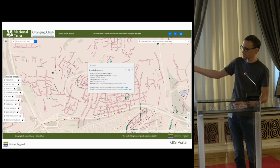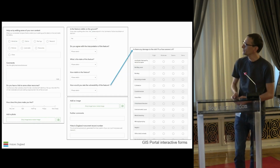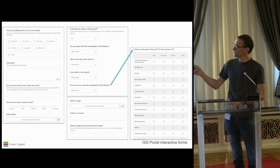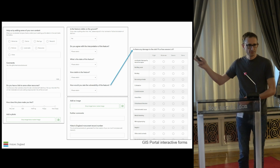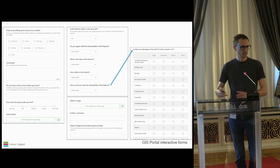But very importantly, they can actually add their own data. So we've got two forms that people can add to. On the left-hand side of the screen, we've got a form where they can add their own memories, their own comments, their own photos, and interestingly, even looking at how this place makes them feel. On the right-hand side of the screen, they can contribute to monitoring. So this is a concept of micro-volunteering.